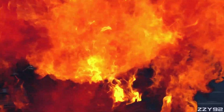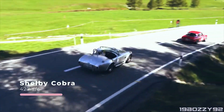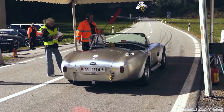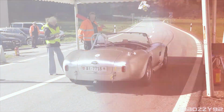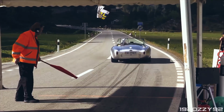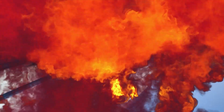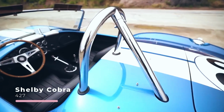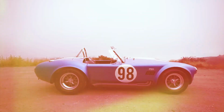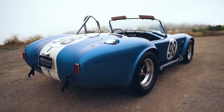The 1965 Shelby Cobra 427 SC is another one of Shelby's creations that's even faster. Powered by the same 7-liter V8 in the Shelby Cobra 427, it managed a 0 to 100 time of 4.5 seconds and it managed the quarter mile in 12.5 seconds. The 1965 Shelby Cobra 427 is also even faster and managed a 0 to 100 time of 4.3 seconds and a quarter mile time of 12.2 seconds, which I think we can all agree is incredibly fast.